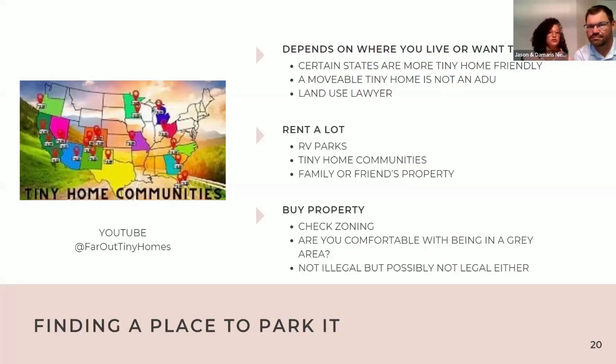There's also the option to rent a lot in an RV park. Some RV parks will accept tiny homes, some won't. And you have tiny home communities that, again, you want to tour, to make sure your particular tiny home plans will work for that community. And are you willing to be on a waiting list and not know if you're going to have a place when your home is done? So family or friends' property is a nice option.